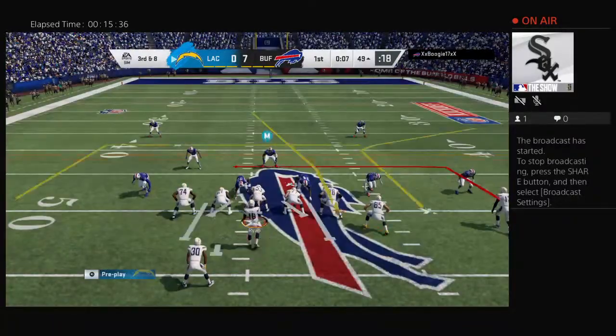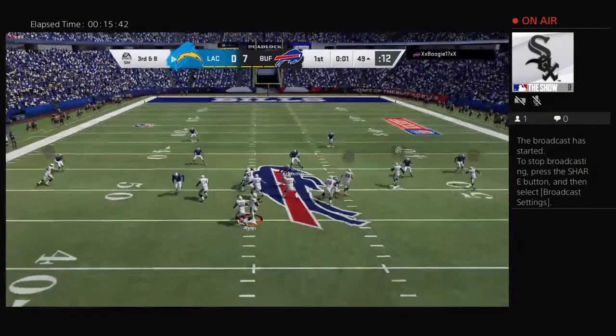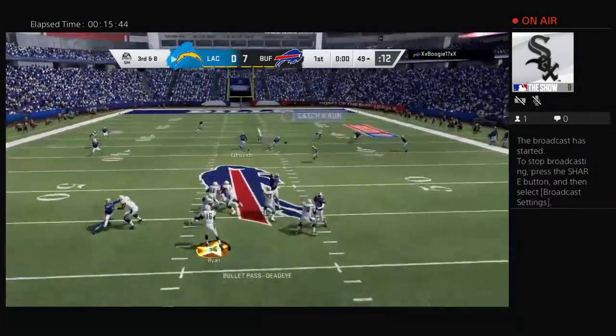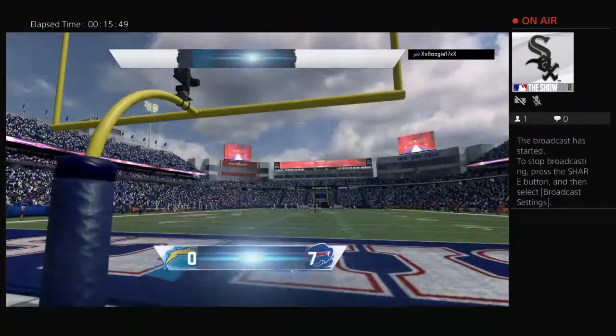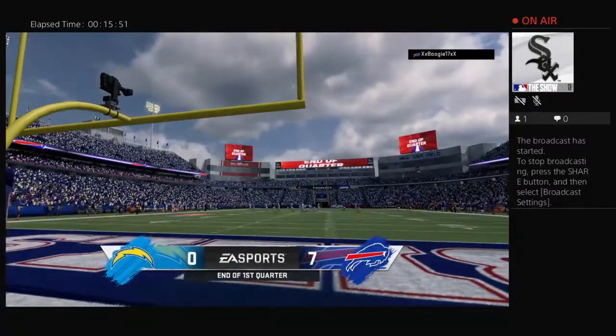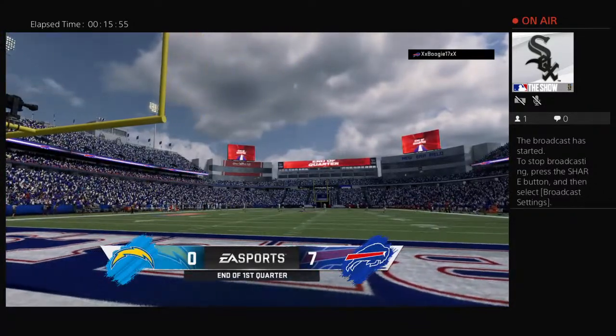And it looks like we've got a dime set here defensively. 6 DBs in the game. From the gun, it's Ryan. And he'll be taken down as that will take us to the end of the first quarter of play. After one, 7-0.